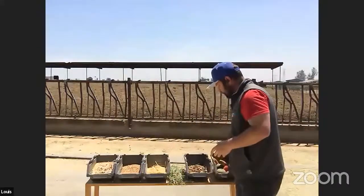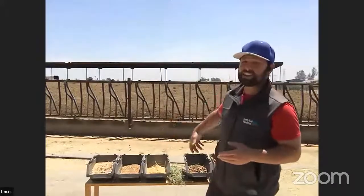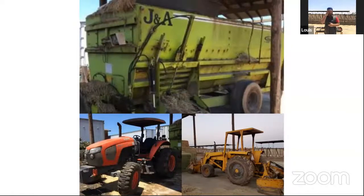So we feed them a variety of things, and we mix it all together. Once it's mixed all together, it's called a total mixed ration. And this is the equipment we use on the farm to mix it. We definitely don't use a fork or a spoon because that would take a sure long time. We use tractors and trailers. And inside that big green trailer you see on top, there's huge blades that chop up all the feed. Once it's all chopped up and mixed together, then it'll be ready to be poured.